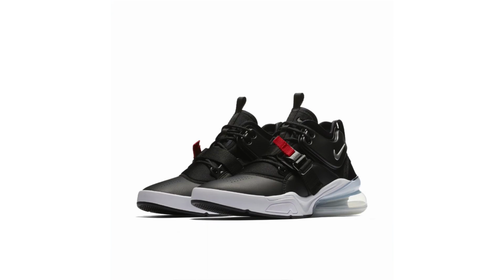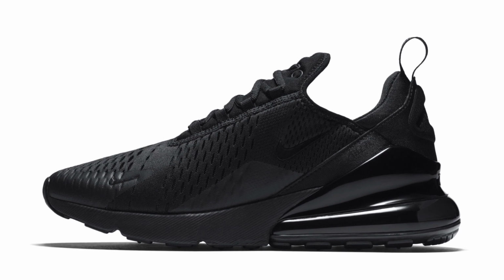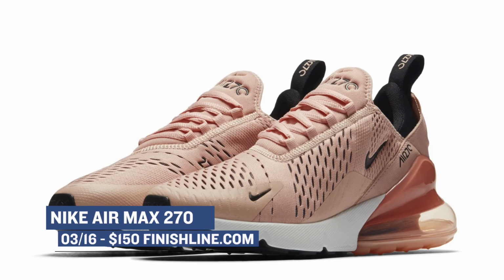And then moving on to Friday, we have shoes packed with Nike's new 270 Air unit. The men get a solo release with the Air Force 270. That one has a black upper. It'll cost you $160. On the flip side, the men and women will get the Nike Air Max 270. Those will be dropping in a few different colors, and those will cost you $150.